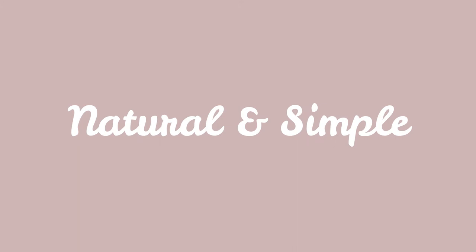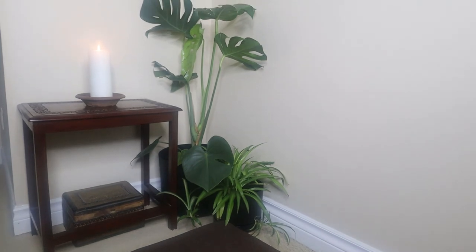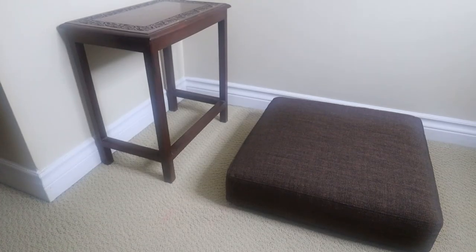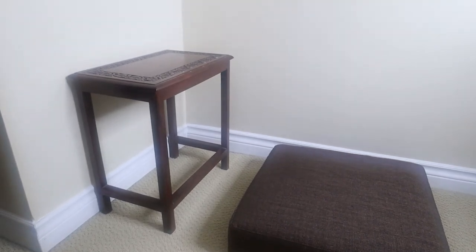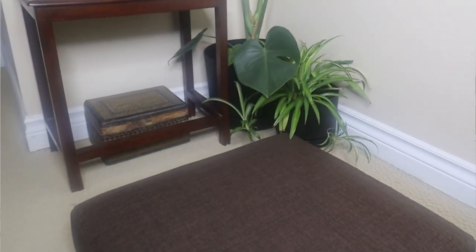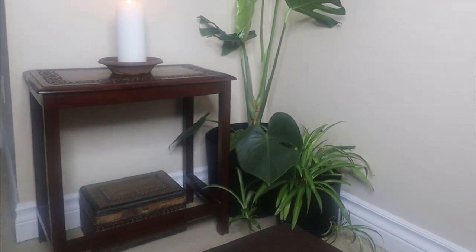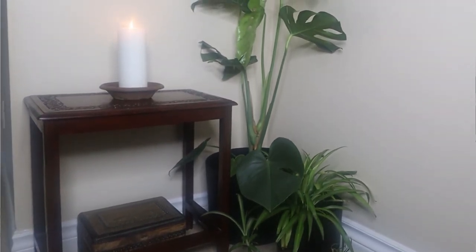In this last meditation corner idea, I kept it very natural and simple with a table, plants, and a seat cushion. If you don't have a lot of space, this idea could be great for you. This cushion is from a living room chair and I removed it for the meditation corner, then replaced it after the meditation. So if you live in a small space, have no storage, or have very limited space for a meditation corner, this might be an option for you.